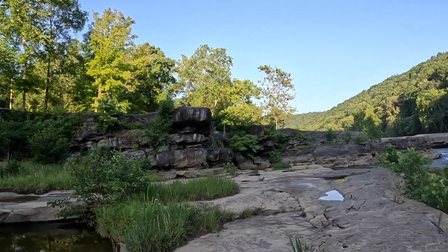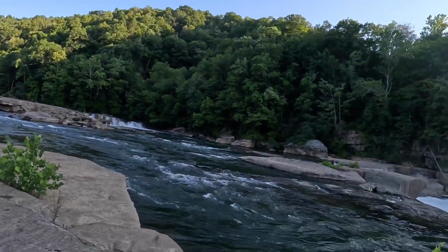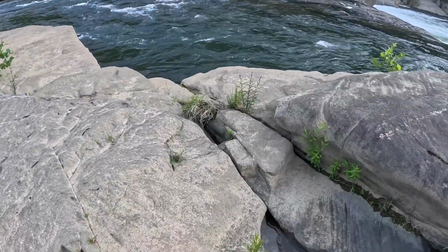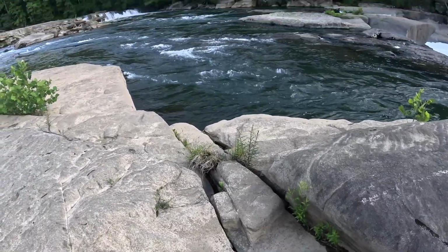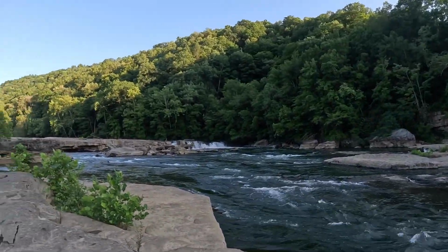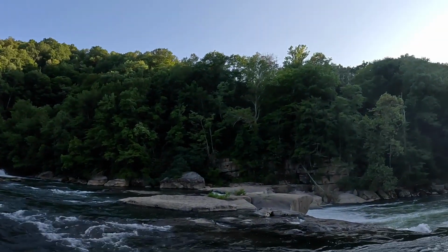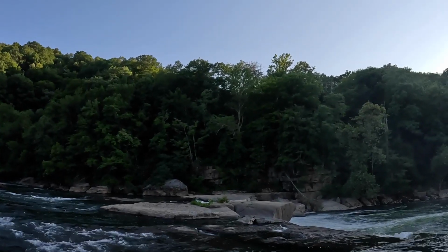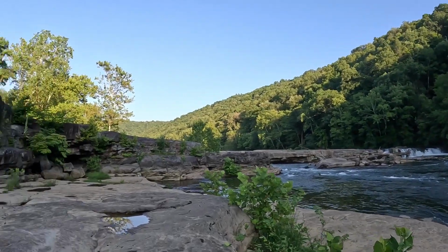I'm not sure. I don't entirely know the history of it since it opened up as a state park. But with some of these rocks, there's this metal anchor. I think at one point in time there may have been a bridge that went across to that rock out there kind of in the middle of the falls. I'm sure a flood took it out.